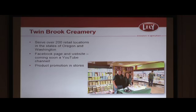Currently we're in over 200 stores located anywhere from Seattle to Portland. Our first stores that we started in were just little fruit stands and vegetable stands, and then we had the local food co-op.